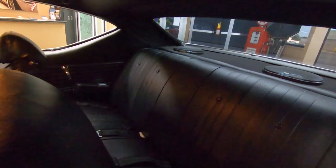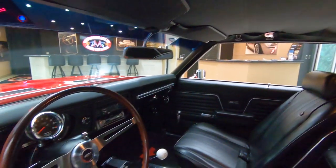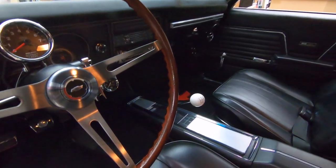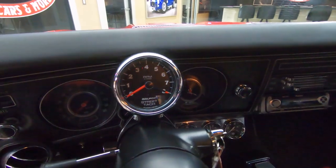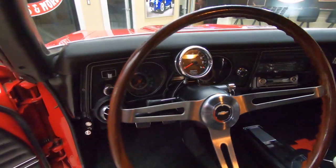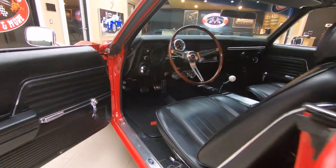I see some 6x9 speakers in the back. Headliner stretched nice and tight. Looks like the dome light's working in there. That 5-speed shifter there in the center console. Dash pad's looking good. The dash gauges are looking good. There's a 3-pack of gauges there underneath the dash. She's one sweet machine right here.